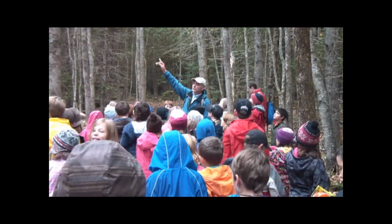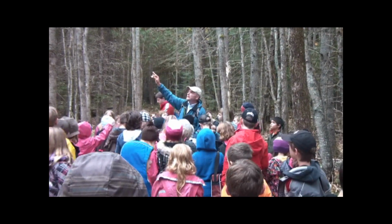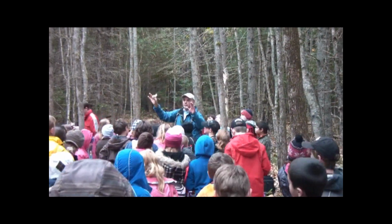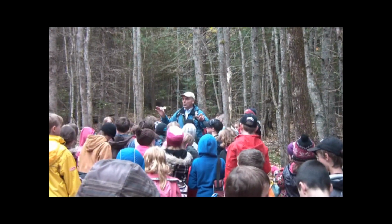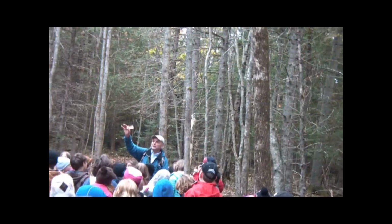Conifers, this is where it gets confusing because they can be called evergreens too, but we'll call them conifers, right? Are the big green ones that keep their leaves year round. Those are the two big families of trees. And you guys talked about pines and oaks. Pines are members of the conifers. Oaks are members of the big leaf trees.